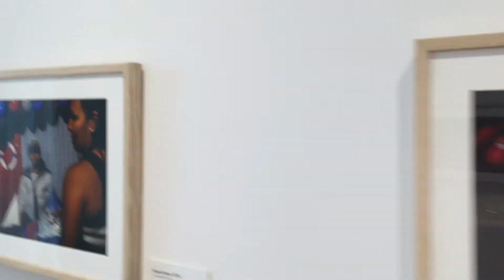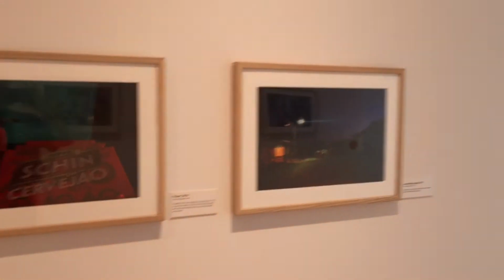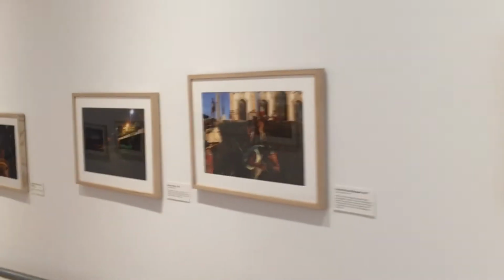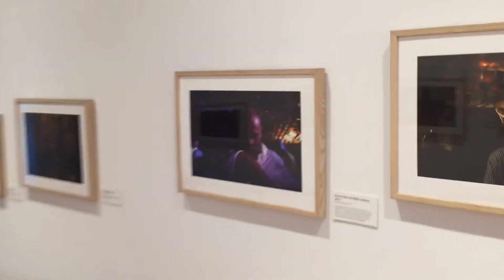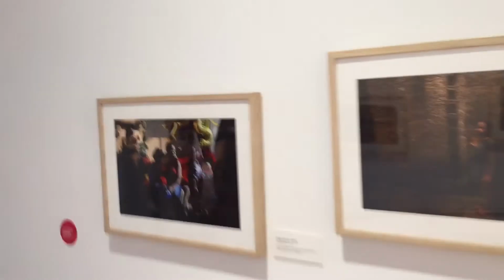And as part of her prize, she gets to have her own show. And this is her show. And these are some of her recent works, done from Brazil, because she's been living in Brazil for quite a while. And she's been studying a certain little place in Brazil. I can't remember right now what it's called. But these are very interesting photographs.